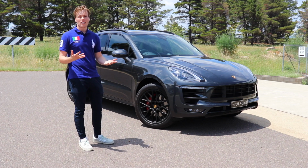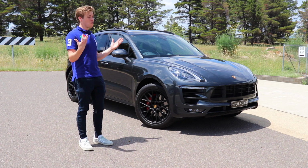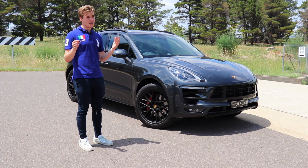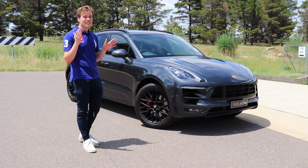Practicality, it's a small SUV. It compares to the Q5 in that sort of size. Great for about 3 adults if you're carrying all this stuff with them, but once you reach about 4, you're really pushing it. If you're a young family with about 2 kids, it's great, but anything more than that, you might want to be looking to a Cayenne. Again, that gets an 8 out of 10.